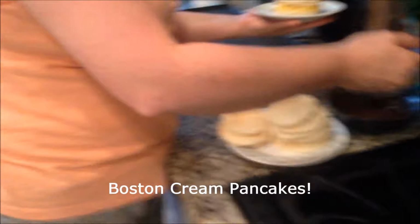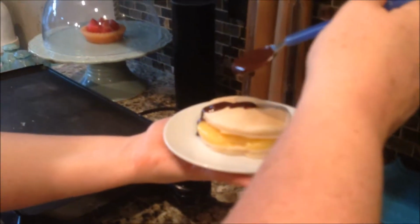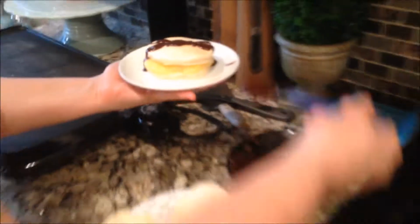So I'm the one who came up with this idea. We've made these before, but Gabe wanted to do a miniature dessert version. And this recipe is actually on my food blog. We made this chocolate sauce to go over the top of these little miniature Boston cream pancakes. Look at that. That is so yummy. That's the menu right there.